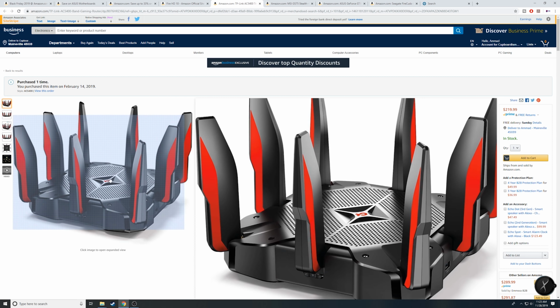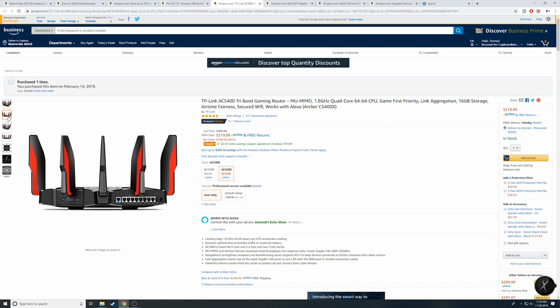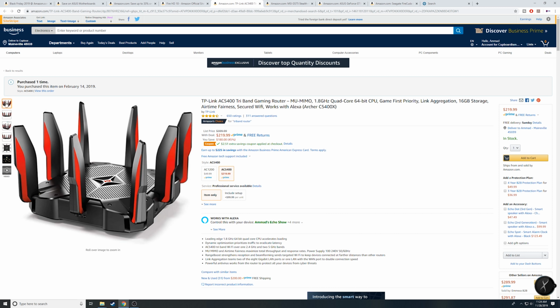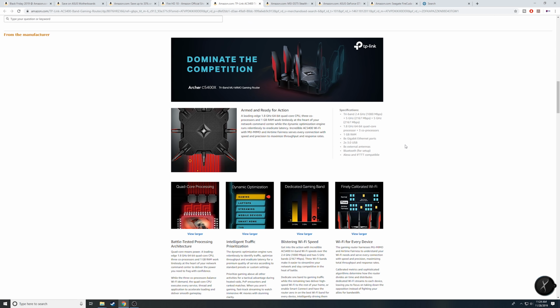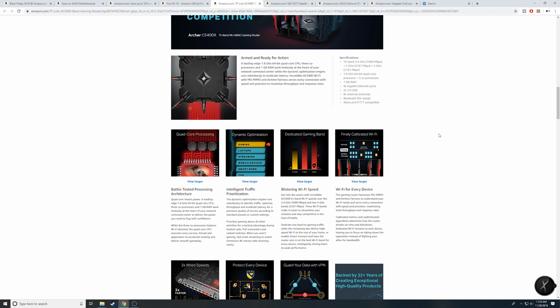This is the only router I've been using to date that absolutely has given me no issues, and I think since the day I've bought this, I've probably reset it twice, and those were all for firmware updates. This is a fantastic router. It's got ample range. The only reason that this is probably on sale right now is because it's not the new Wi-Fi 6 series. So this doesn't support Wi-Fi 6 from my understanding, but it does cover 5 gig and 2.4 gig networks as well.